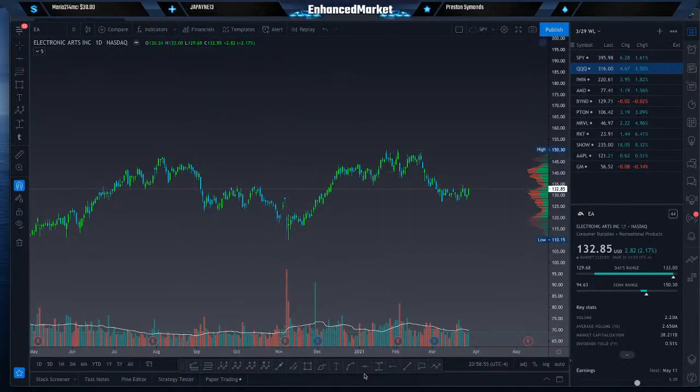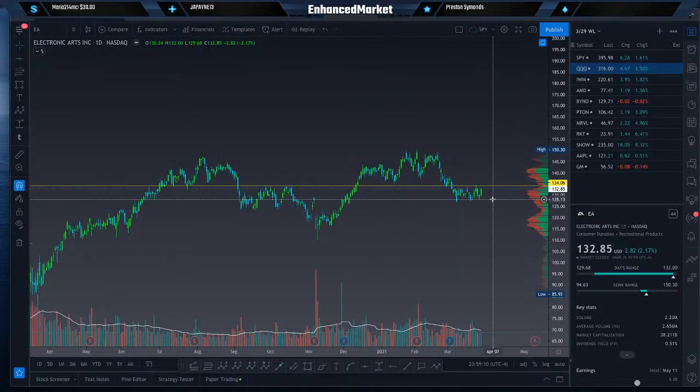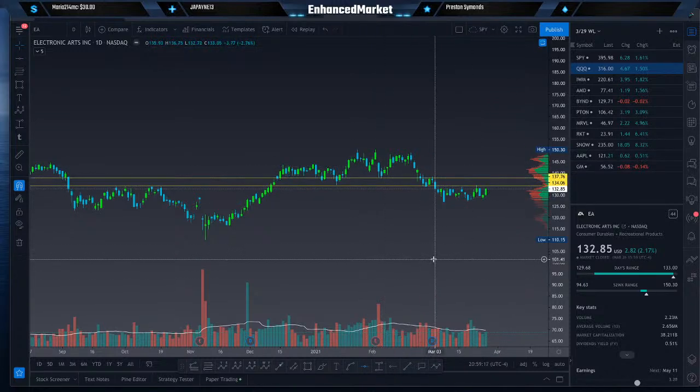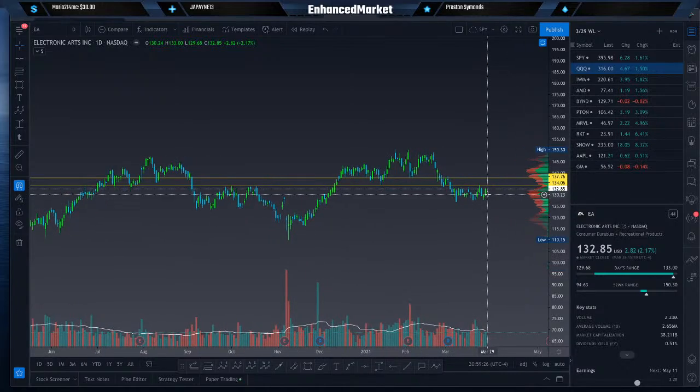So let me remove this and draw a resistance line. So this is the level, right? It acted as support, then acted as a resistance. We dropped through, and then it acted as support, and now we're acting as a resistance. So over this 134 region, I love this to the upside. That's the next target above, right? Previous support, previous support. So it's not bad. Yeah, APPS can definitely get to 100 super quick if the market's trending for sure.